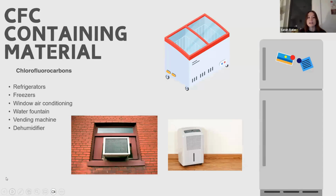And then moving on, we have CFC containing material, or chlorofluorocarbons, or you may know it as Freon materials. So that is things like refrigerators, freezers, window air conditioners, water fountains, vending machines, or dehumidifiers, basically any item that changes temperature. And so all of those items can come to the transfer station to be disposed of safely and properly.